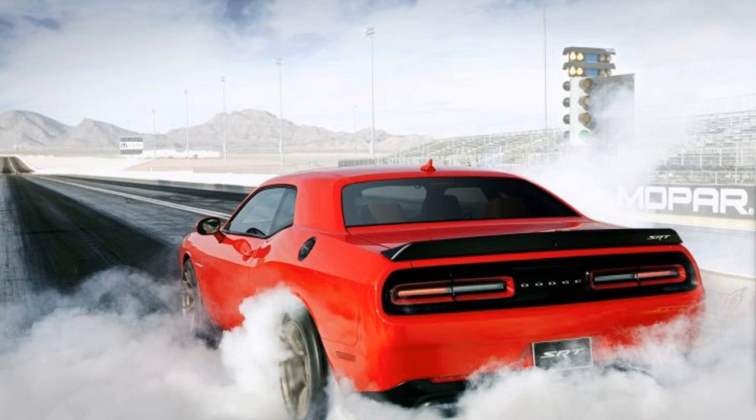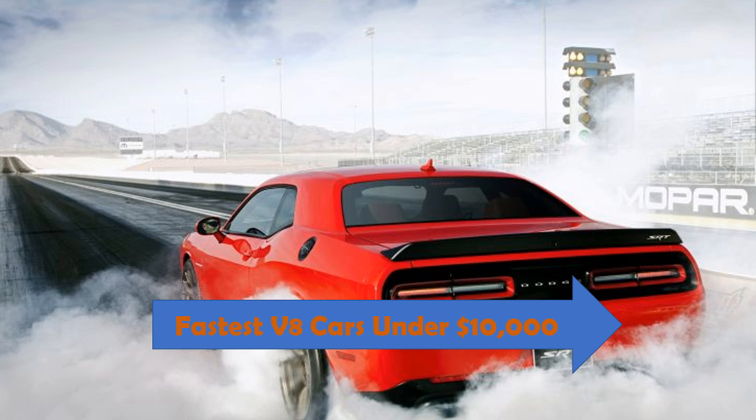Not all of us can go out there and spend money on a new car. Some of us are, as they say, ballin' on a budget. That doesn't mean we don't want to go fast. Today, I did a quick search to find the fastest V8 cars under $10,000. You'd be very surprised at some of the cars on this list, while other cars are pretty obvious.